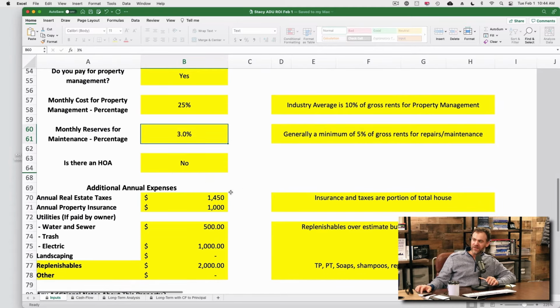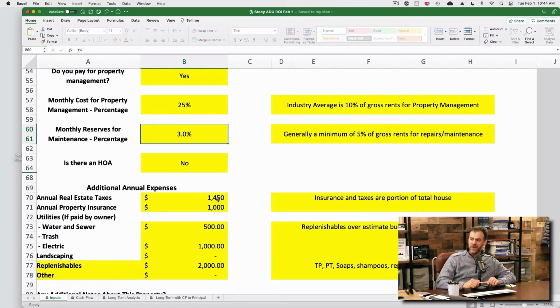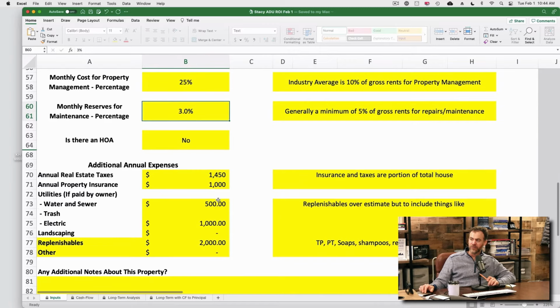So real estate taxes, $1,450, and insurance $1,000 a year, and you put a note in here that it's wrapped into the main house taxes and insurance as well. Yeah, so I took a little portion of them to attribute to the ADU because obviously there'll be a little bit more because it's 2 properties as one. So I just sort of took a portion out. Perfect. So, a good guesstimate there, but your taxes and insurance, we can assume will increase when building the ADU, right? Yes. Okay. So that helps reflect it.